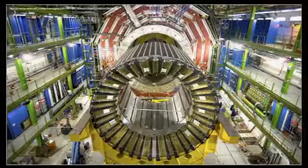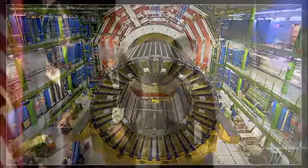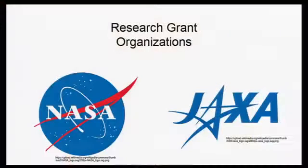To produce Hydroshield 15, the next immediate step would be to further test and research a product to confirm the concept, as well as to make the product more lightweight and effective. In order to do so, we are mainly looking to cooperate with research grant organizations, as well as space agencies such as NASA and JAXA.